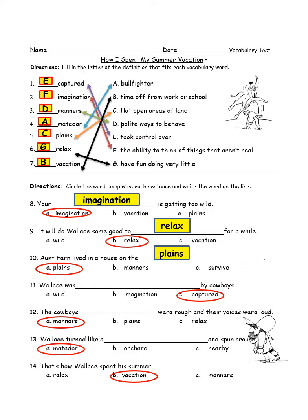Planes. Number 11. Wallace was blanked by cowboys. Is it A, wild? B, imagination? C, captured? I'll repeat the sentence. Wallace was blanked by cowboys. A, wild. B, imagination. C, captured. You got the correct answer. It's letter C, captured.